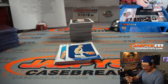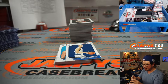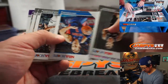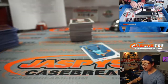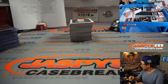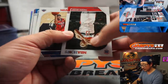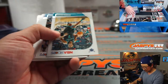Nice. Yeah, these are pretty short printed, shorter printed inserts. High Voltage LeBron James, Billy with the Lakers. Thanks, Brad. Good eye. Ja Morant. Hoops. No, Jeff. All rookies, all inserts.